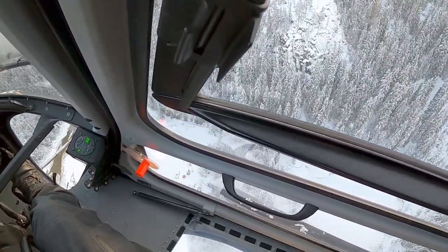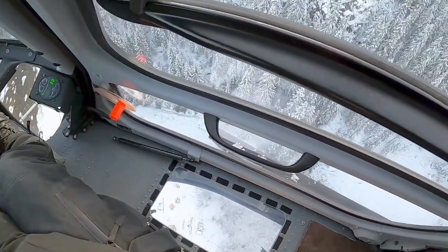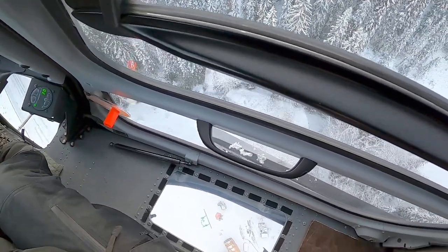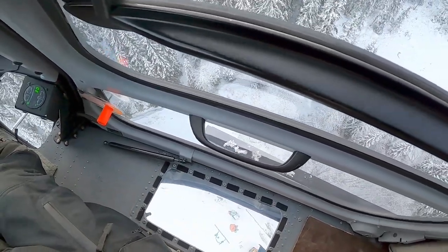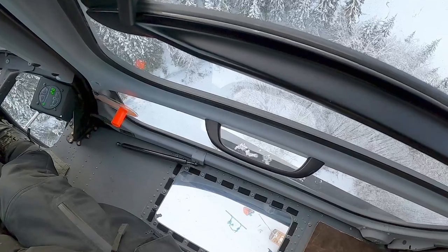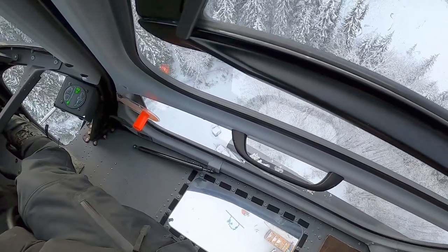Okay, load number three is a crate full of goodies. You can tell when it hasn't been flying with the 30 meter line for a while. Its reaction to your inputs is much slower. That's right in the hand. So you have to take your time more, but that's just the joy of it.